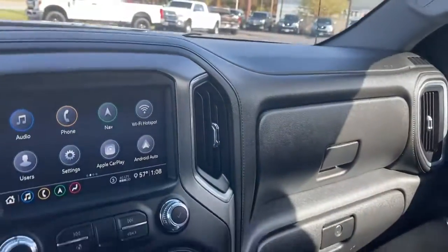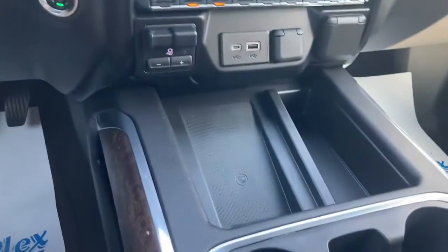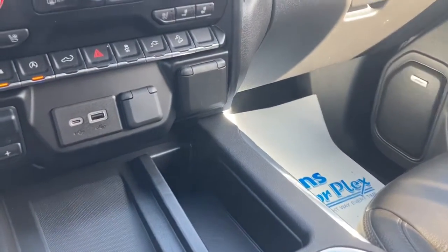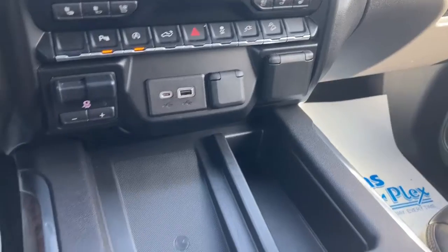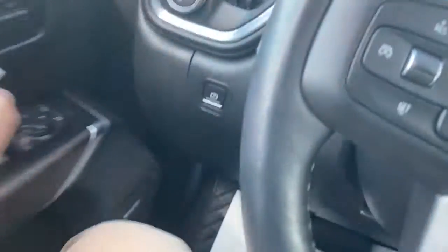Beautiful, beautiful truck. Very lightly used. I'd say even for 25,000 miles, somebody kept it in excellent shape. I mean, virtually zero wear. Give you another look as we exit the vehicle.